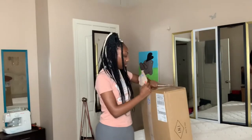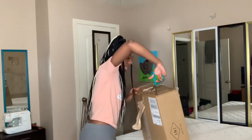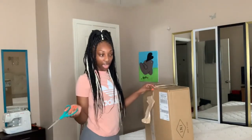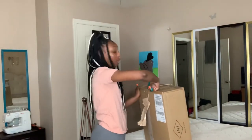Anyway, here we go with the scissors again. Like I said, this is an amazing headboard too, and it's easy to put together. It has everything you need, really. I just didn't really know what I was doing at first. So, shout out to Walmart. You should order from them.